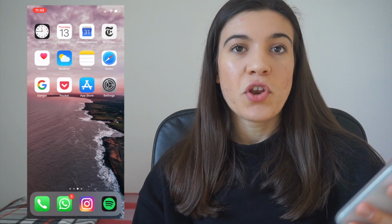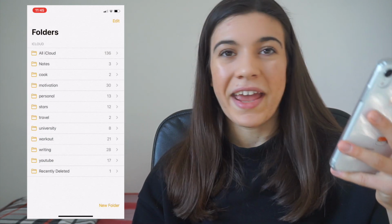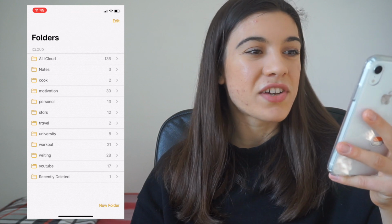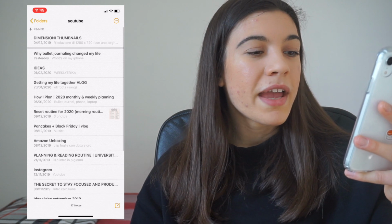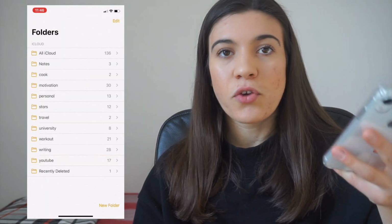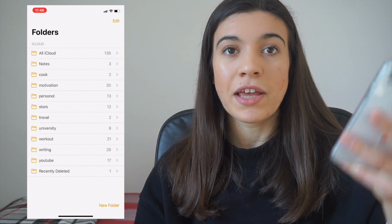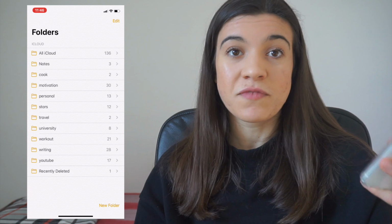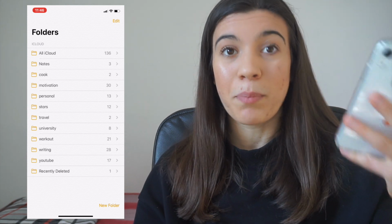Then I've got weather, notes. The notes app is my lifesaver. I just write everything in here. Since I'm obsessed with to-do lists and being organized, I just created a lot of folders. For example, I've got a folder for YouTube in which I plan my videos, I write lists, and I can check the notes app on my phone and on my MacBook, which is super convenient in my opinion to have everything synced. And when I don't have my bullet journal with me, I just write things on my notes app. It's one of the apps I use the most for productivity and plan things out.